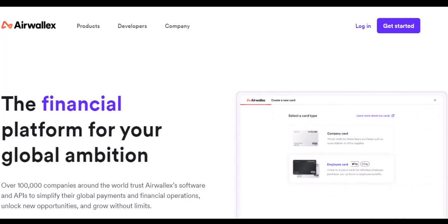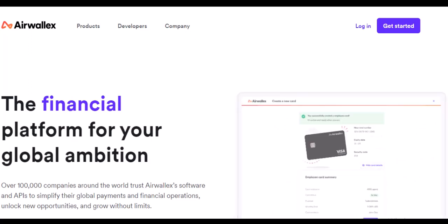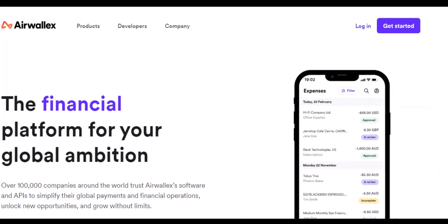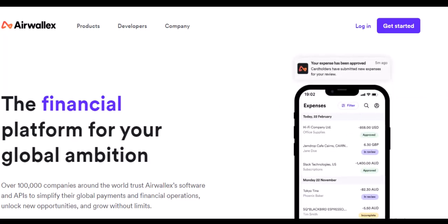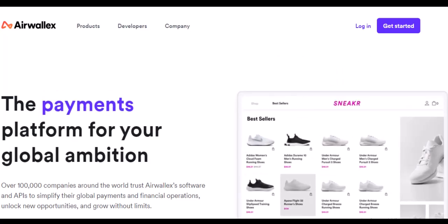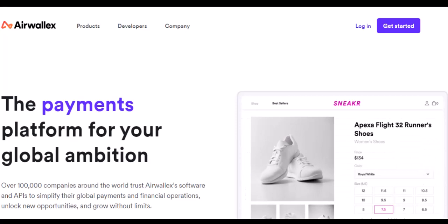So, what do you do? Enter Airwallex, a financial platform designed specifically for the modern, global business owner like you. But what exactly is Airwallex used for? Let's dive in and explore the suite of features that can help your business take flight.